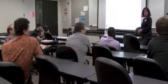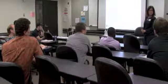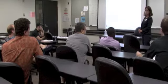Georgia, you can carry forward 10 years if you apply it against your income tax liability. If you decide to elect to apply it against your payroll withholding, you carry forward unlimited until you use it up.